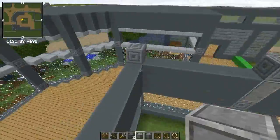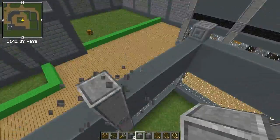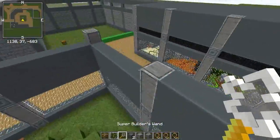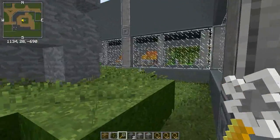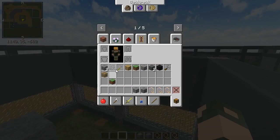Okay, you know what? I'll fix... I was about to say, no, we're not going to fix this later. I'm going to fix this now, because otherwise I won't remember, and then it will look bad. Okay, but we'll do that, and that, and that, and that. Okay. So now we've got the interior for the snake exhibit, and the final snake exhibit.